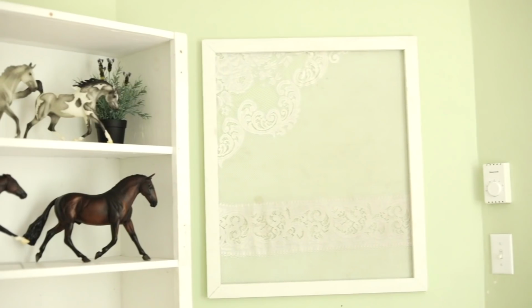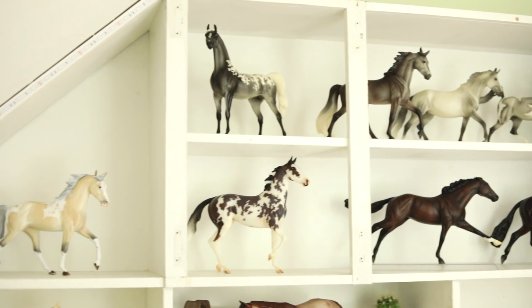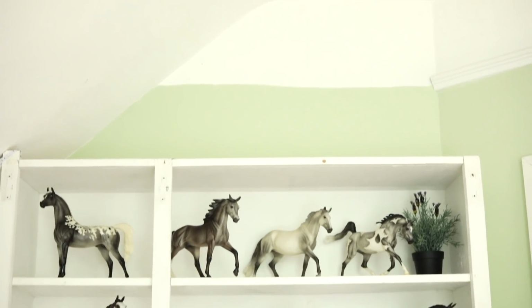So this whole wall is super cute with all the shelving because we can style up all the horses, and I've got lots of ideas for this space.